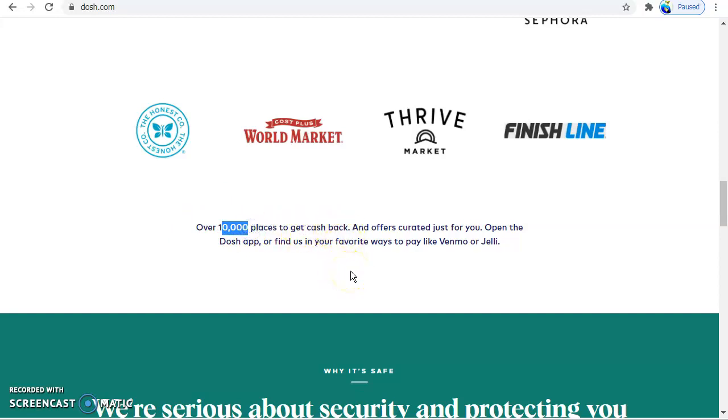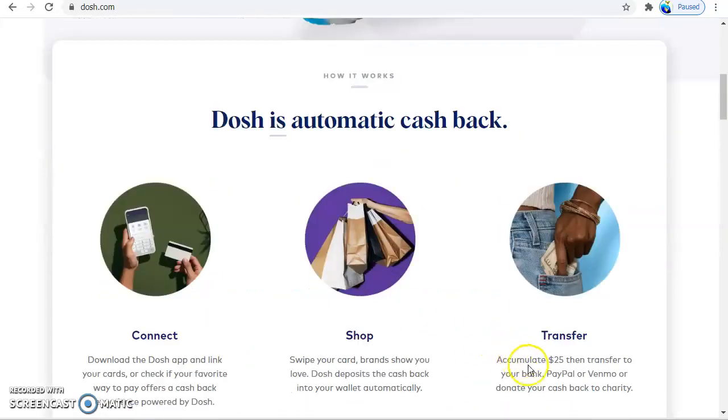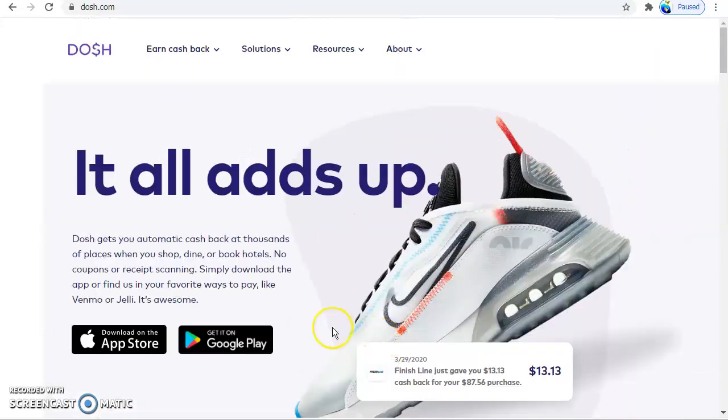And this is how you will earn cash. Once you accumulate $25 in cashback, you can get it transferred to your bank account, PayPal, or Venmo. I highly recommend you use PayPal because it is safe and convenient. So this one was pretty cool. If you are shopping, then you will get some cashback. Why not get it if you are shopping?